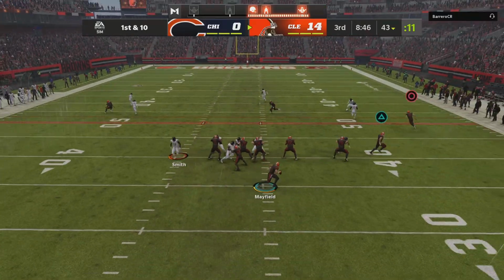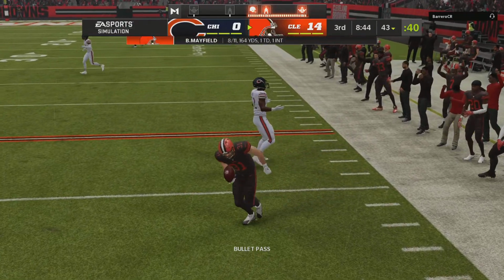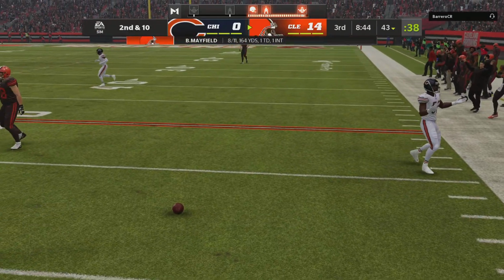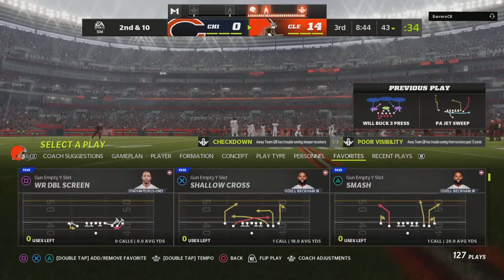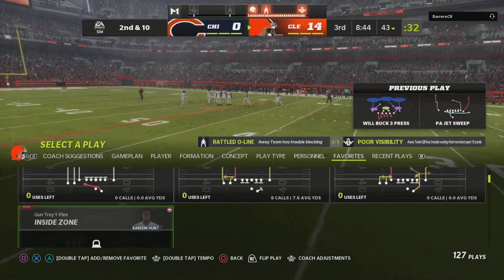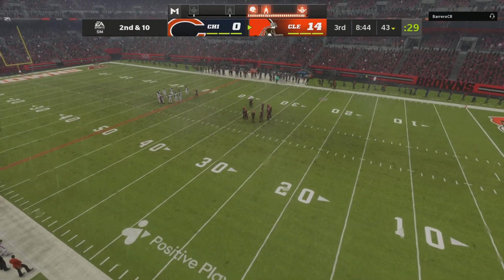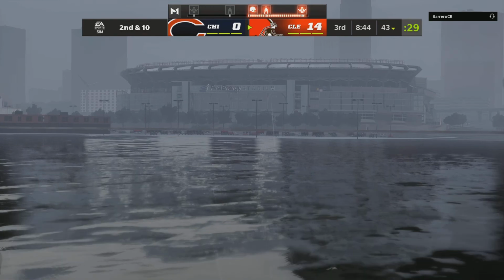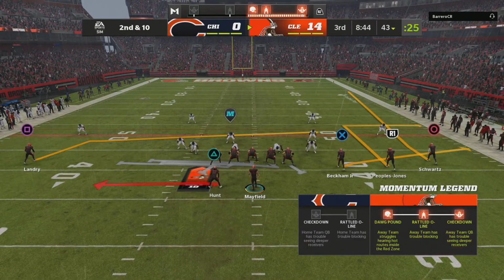Mayfield off the play fake. Sliding out of the pocket. And that is caught on the right sideline, but out of bounds, says the line judge. The throw took him a little too far at second down. That was a nice grab. Just couldn't get the feet down, right? He needed that toe tap sequence there. Whatever size shoe he's wearing, probably need about a half size smaller to complete that one.